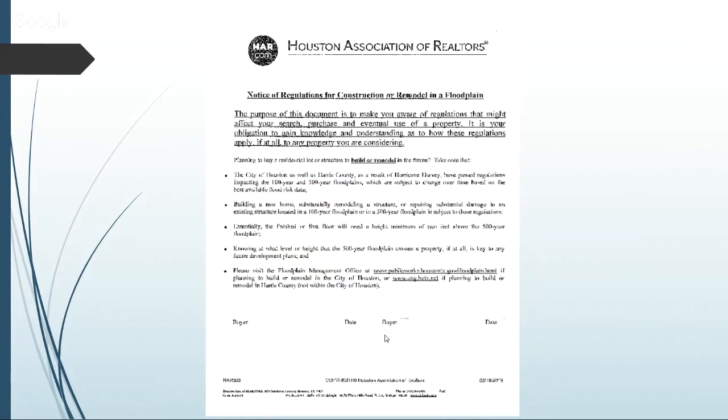But it just alerts them to the fact that if they have an idea of tearing down this house now or in the future, they need to be aware that there are new regulations in place that are going to affect the height of the house. That's going to affect the cost, and the aesthetics. Do they want to be that high up? I don't know. Maybe they don't care. But at least put them on notice so they can decide for themselves, hey, no way, let's move further north or wherever they're looking, or fine, thanks for telling me, I'll check into that.